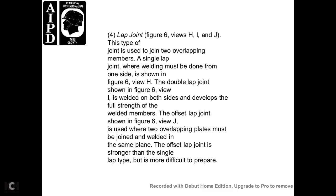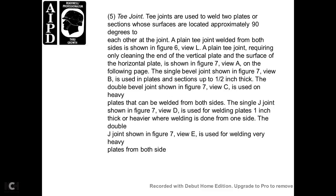T-joints are used for welding two plates or sections whose surfaces are located approximately 90 degrees to each other. A plain T-joint is welded on both sides, shown in figure 6 view L, requiring only the cleaning and squaring of the vertical plane with the surface of the horizontal plane. Shown in figure 7 view A on the following page is the single bevel joint, and in figure 7 view B, the plate intersection up to 1/2 inch thick. The double bevel joint, shown in figure 7 view C, is used on heavy plates that can be welded on both sides.